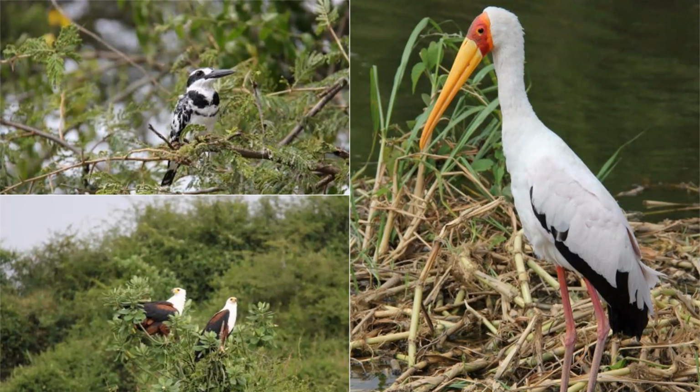So specifically for birders, it's probably not a place that your guests who are not really keen birders would be asking about or would want to visit.